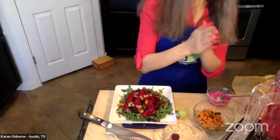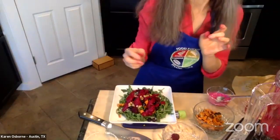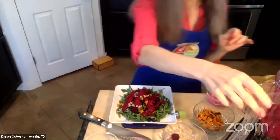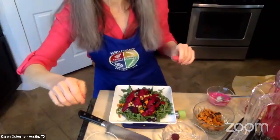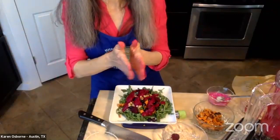Now we're going to go to Greenville, South Carolina. Angelita Hughes making corn and beet tortillas with a cabbage taco filling and pico de gallo. Take it away, Angelita.